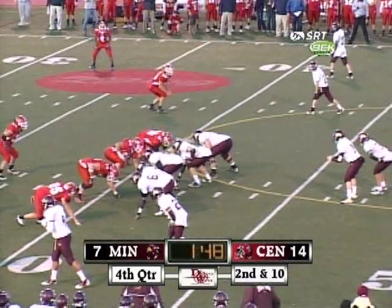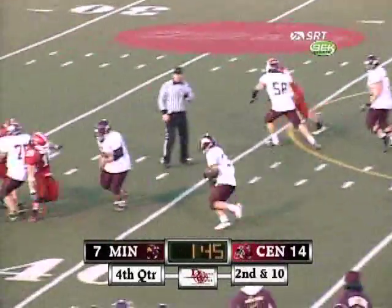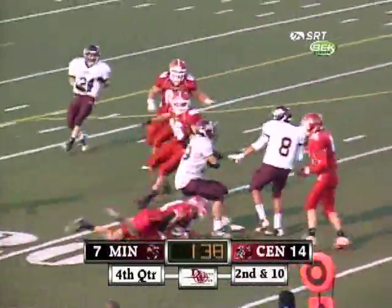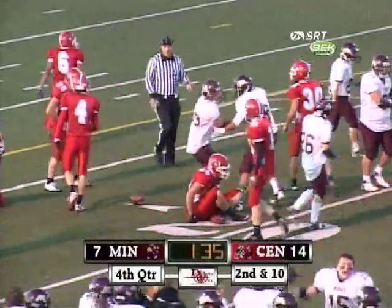2 receivers each side from the left hash on 2nd and 10. Yanosko takes the snap, feels the blitz. Oh, we got a screen play, yep. Caught, taken across the 40. Now Colton Larson still on his feet to the 30, tries to cut it to the outside. He's got some space to the 25, spinning around across the 20. He falls down. Great yardage for Colton Larson.